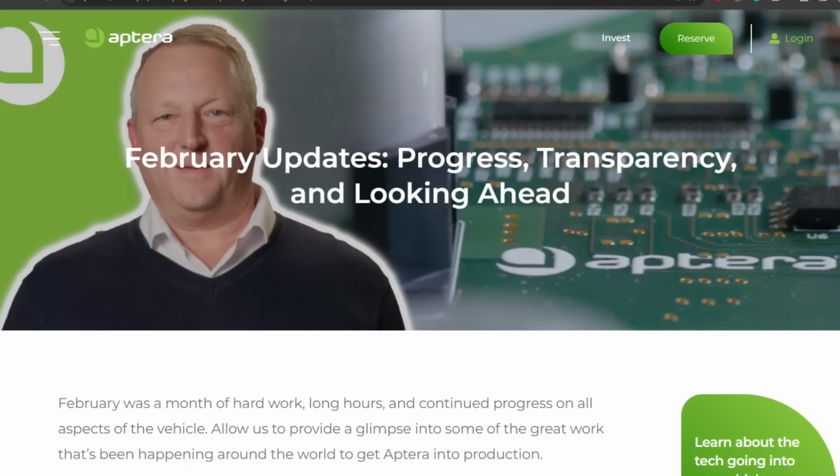Now, I don't know if it's just me, but it seems like there's been a dearth of news from Aptera for the past month, and so we were all looking forward to this February update and wanting some information about how things are going. They actually had a January update, but for us, a month seems like a long time to go without an update. These days the news cycle is so fast that we just expect to get things much faster than once a month.